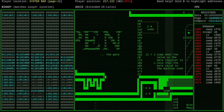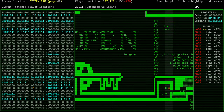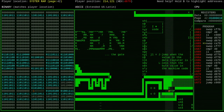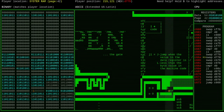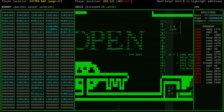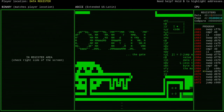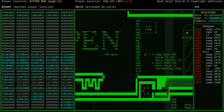CF7B. So C, F, 7B, doing that evaluation. Now this should fail because we're equal. No. Okay. Oh, because we're still doing the compare. So CF77. And C97, so the other corner, I'm guessing. C97B. And we're back to this corner here. Okay.